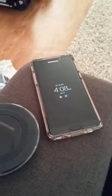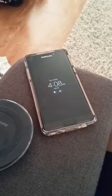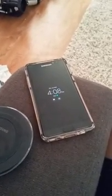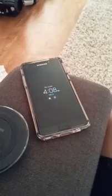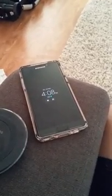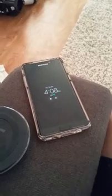Just gonna show you the Note 7 that's been catching fire. Now this is the replacement phone. This is the second Samsung Galaxy Note 7 I've had.